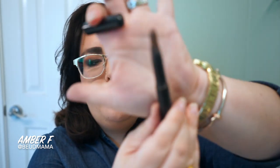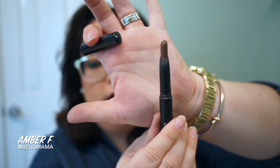I'm currently using my Lancome Ombre Hypnose Stylo in the shade Bronze, which is essentially the same shade. It's a little bit darker in the tube than it is in person on the eyes, but they're essentially the same shade. And so what I do is I go through with this on my lid. I go over with that Juvia's Place shadow and then do the rest of my eye makeup. It is just beautiful.